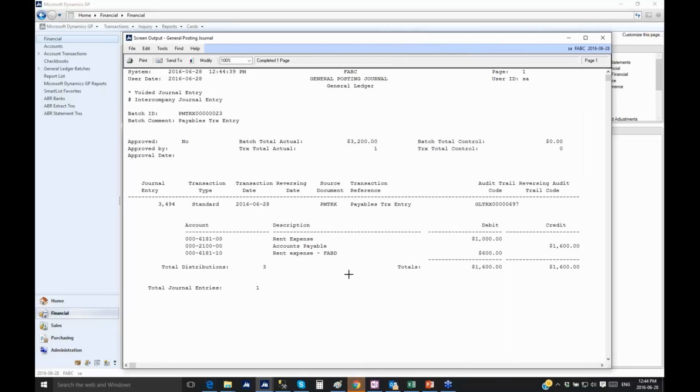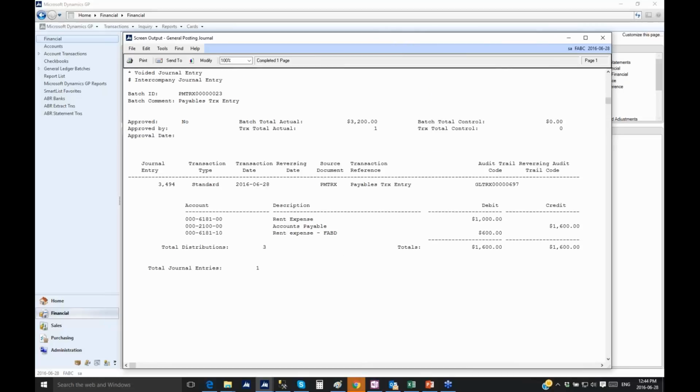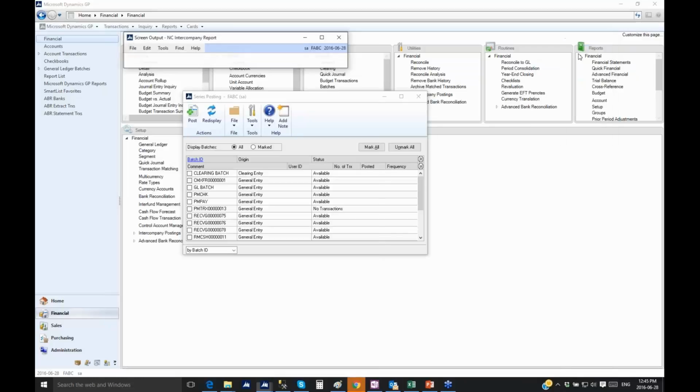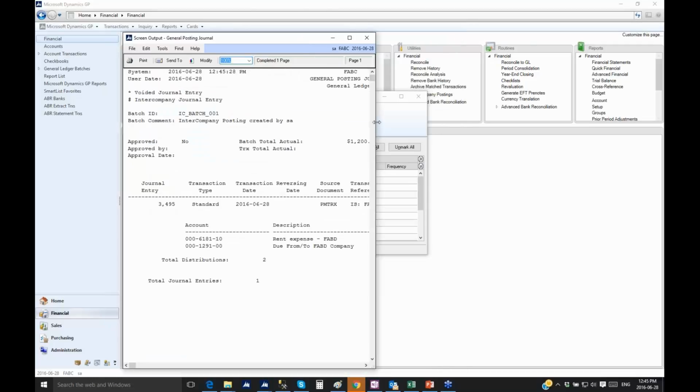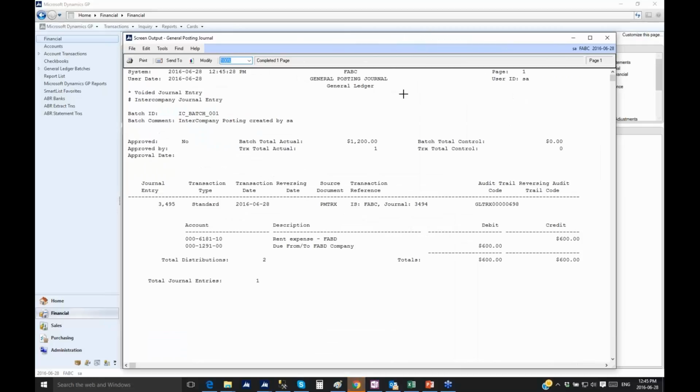So here's the original GL posting, which corresponds to the GL posting we were looking at with the payable transaction a moment ago. And here's my intercompany report. Every time you post a transaction based on a trigger account, you will always see the information related to it and always know what has been posted. So I've got my 3494, and I know that the corresponding entry in the other company is the 3463. And here's the posting here in FabC, because in FabC now I have to take that rent expense for FabD and move it to the due to due from, because that's where I want it to reside.